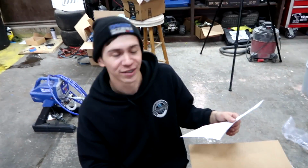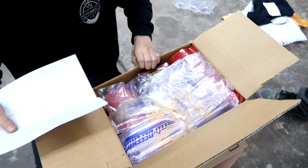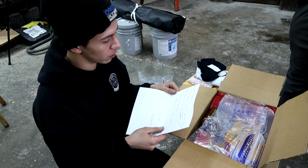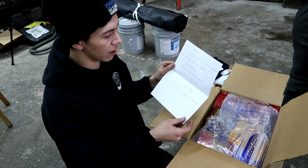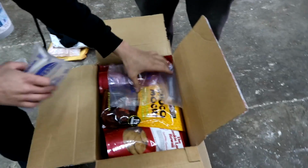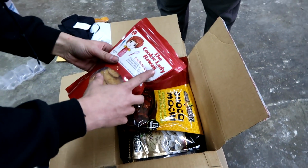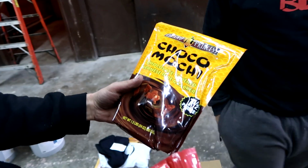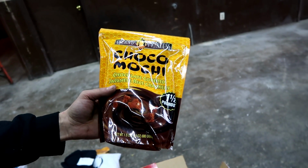I thought this was gonna be some more parts or something because they were in regular looking boxes. Let's see what's in there. Some more food. I'll read the note first. Aloha, boys. Just sending you an aloha package. Been watching you for a while now. Love the videos. Keep up the good work. Aloha from Kevin and Zoom. Damn. So this is from Hawaii. Yes, a Hawaii package. The Cookie Lady Hawaii. Dang, this is probably some cornflake cookies. Some really good stuff here. Choco mochi. Bro.